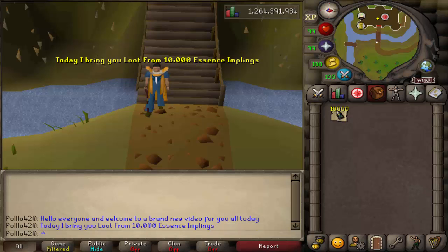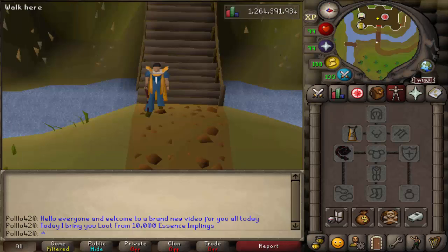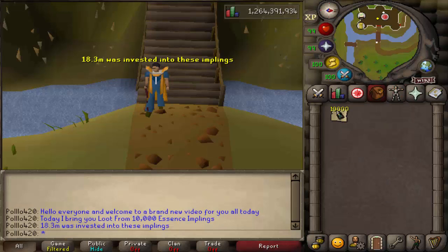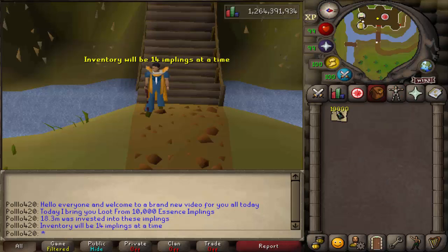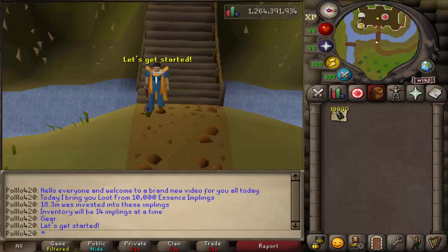So today we bring you loot from 10,000 Essence Implings, investing a total of 18.3 million GP. The goal for this video was very similar to loot from 10,000 Magpies. Me and my good friend would each be opening 5,000 of these Implings, and we would also be doing every single clue scroll that went along with opening them.